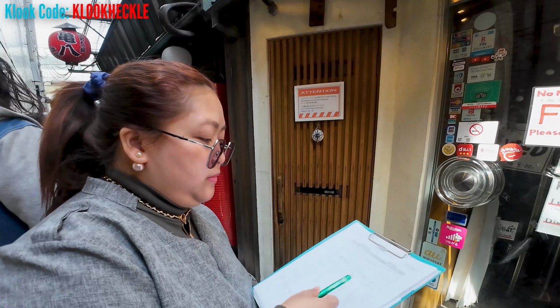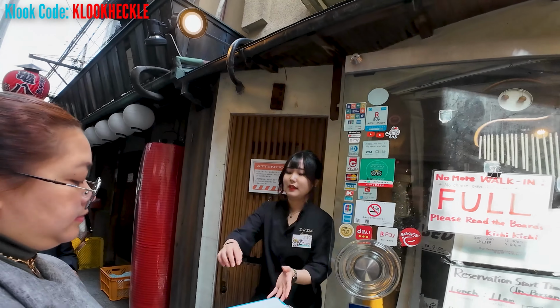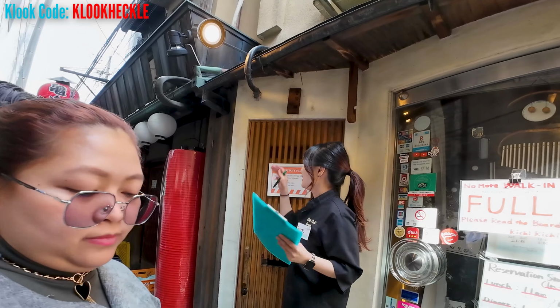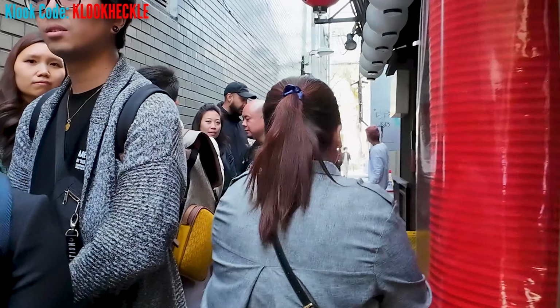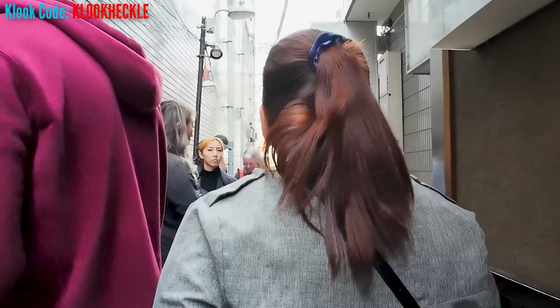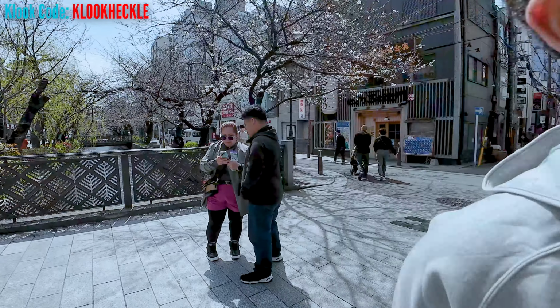But they offered two lunch slots, at 1 p.m. and 2 p.m. We decided to go for the 2 p.m. seating. This way, we'd have plenty of time to pick up our kids from the hotel. And since we were first in line, we were able to score the front seats at the bar table. It was the best spot to watch the chef in action.